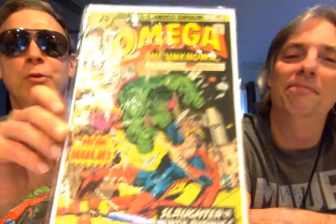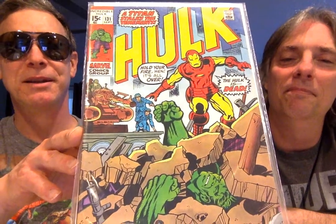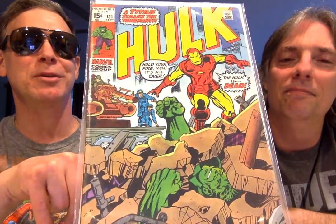Issue number 2 of Omega the Unknown. Yep, Hulk versus Omega the Unknown. Now this title, Omega the Unknown, he only went about 12 issues? Yeah, 12 or 13, something like that. Not a lot, but this is an awesome cover. Sticking with the Hulk battles, Hulk versus Iron Man. Now this is great because the Hulk looks like he's getting bested here by Iron Man.